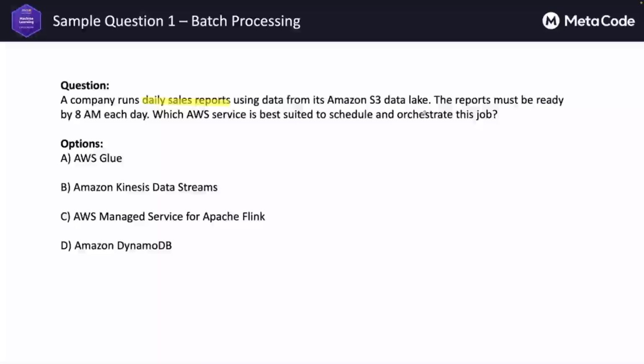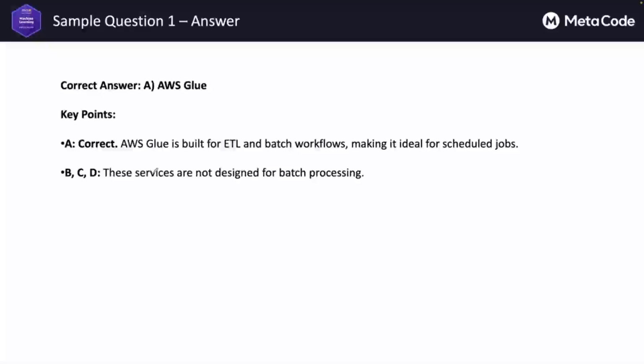Take a moment to think about the key phrase here, daily sales report. This immediately tells us we are dealing with batch processing. So the correct answer is A, AWS Glue. AWS Glue is an ETL service designed for batch processing. It integrates well with S3, allowing you to schedule and orchestrate data jobs effortlessly.